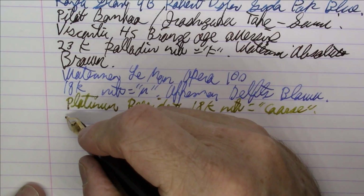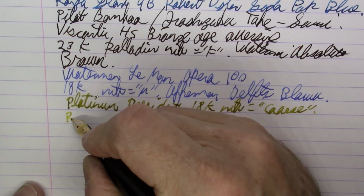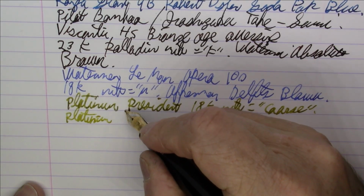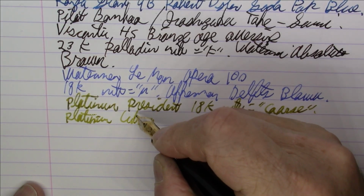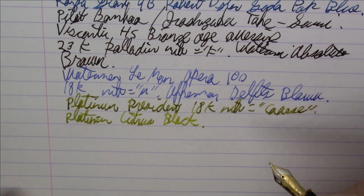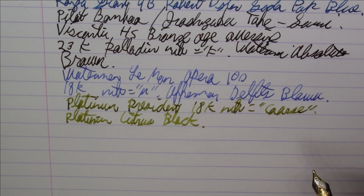And this is a really strange ink, if you don't mind me saying. This is Platinum Citrus Black. And as you can see, this ink goes on yellow and then progressively gets darker and darker and darker and turns almost black, but not quite. You still see a lot of the yellow peeking through. So it's a very, very unusual ink.